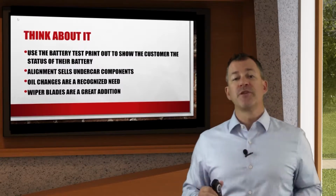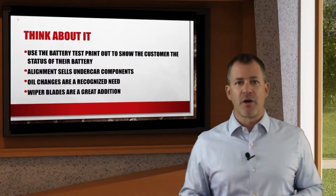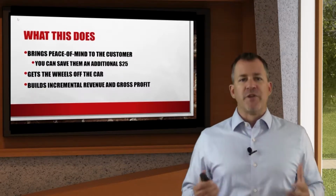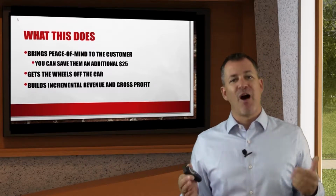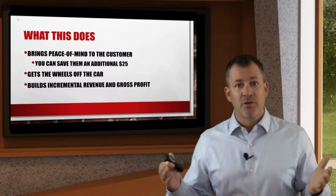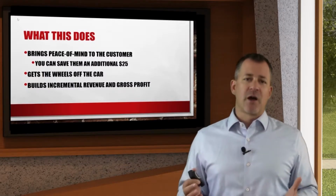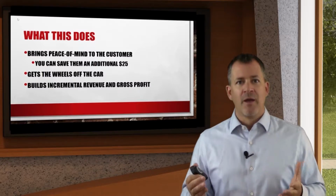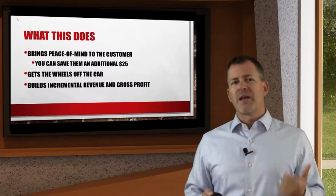Now, if you can offer this for the right price or as part of the right special, you will drive your customers to your store and you will make more money. All of these bring peace of mind to the customer, and you can save them an additional $25 should they need to purchase a battery during these 3 months of November, December, and January. It gets the wheels off the car, which helps you do a proper inspection and upsell, and then it builds that incremental revenue from those upsells. All right, so think about doing this.